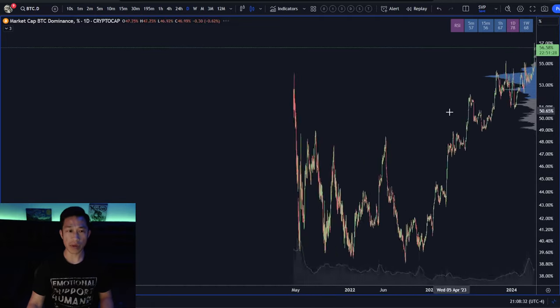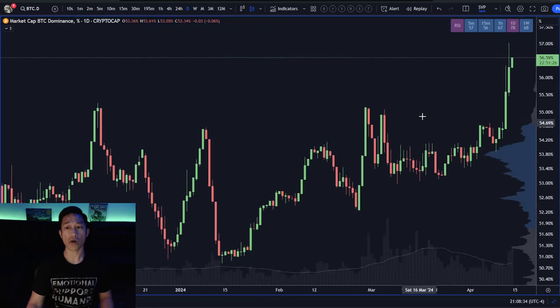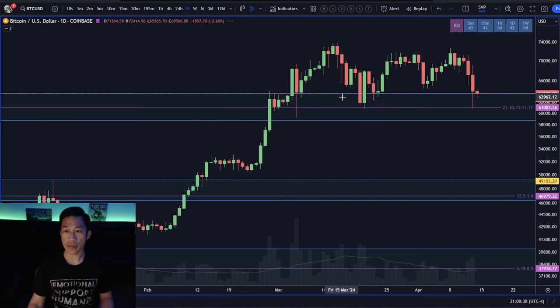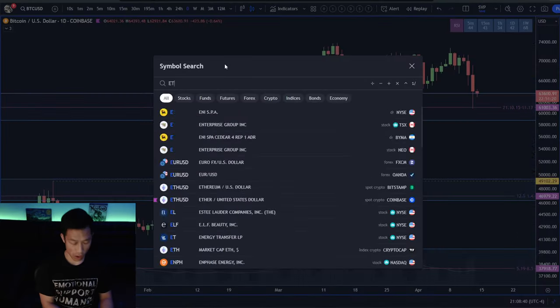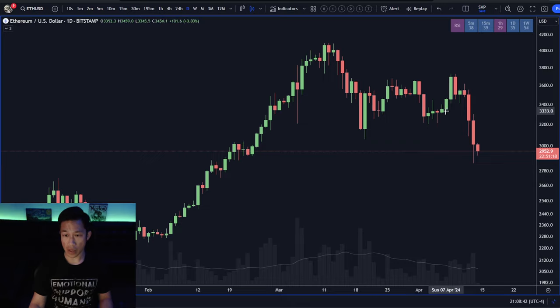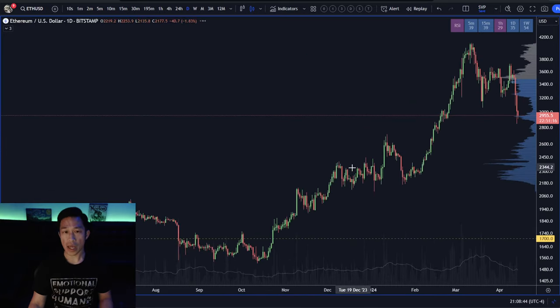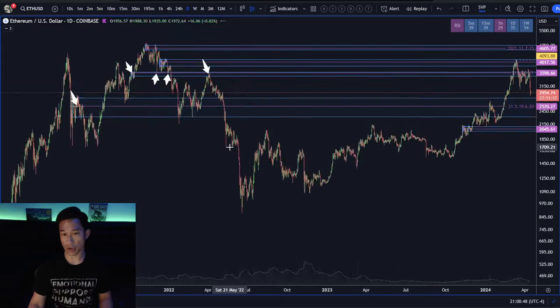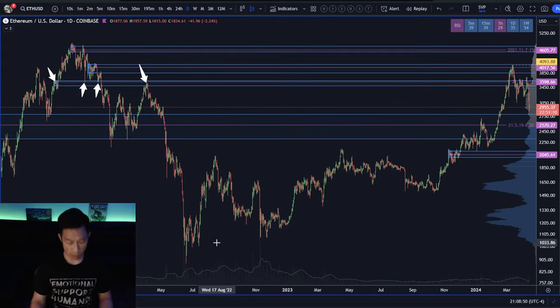If the dominance chart is ripping and is strong, but Bitcoin is falling, that means the alts are probably feeling it harder, which is definitely the case, right? ETH definitely already made a new low, and it never made a new high. It never broke to all-time high. So in that sense, it's already showing us that relative weakness.